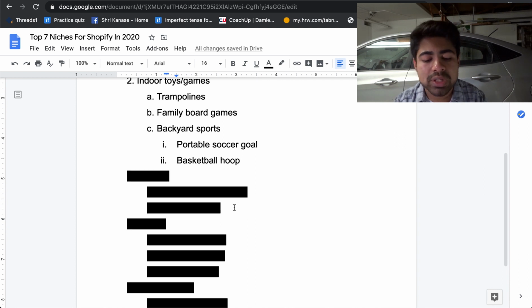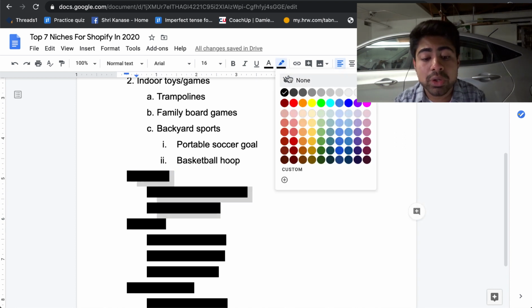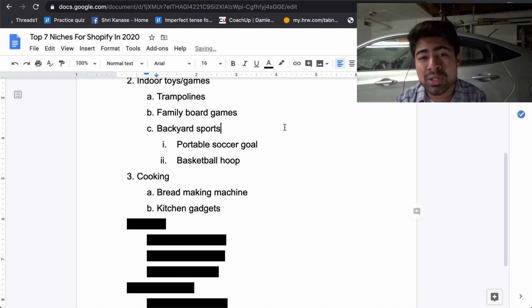But let's move on to niche number 3, and that is the cooking niche. Again, related to what's going on in the world, people are spending more time indoors and trying to find ways to pass their time. Cooking is one habit and pastime a lot of people are taking on simply because they have nothing better to do. And because of the scare that is going on in the world, people are scared to even dine outdoors, so they prefer to make their meals indoors, which is why cooking has become such a highly demanded niche.